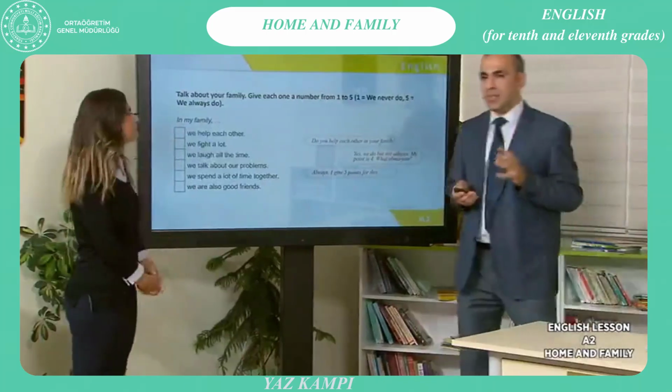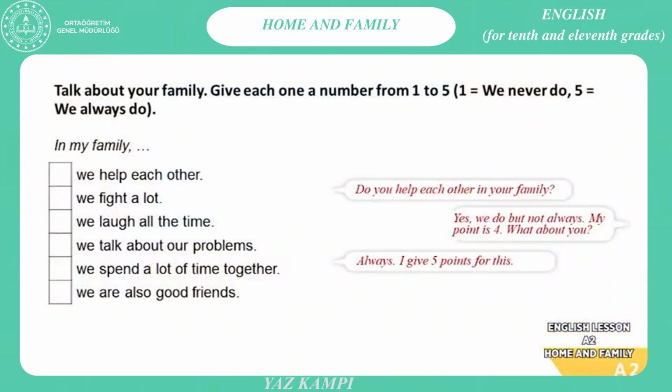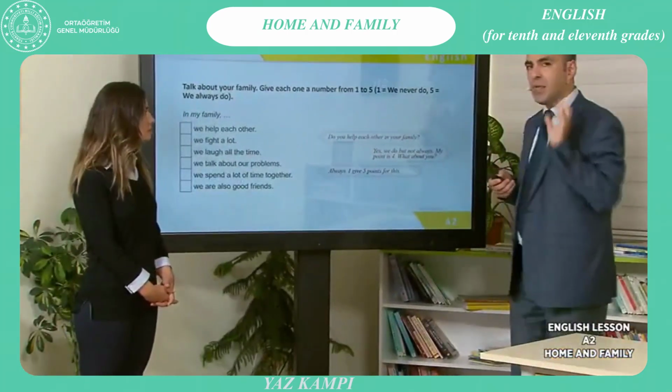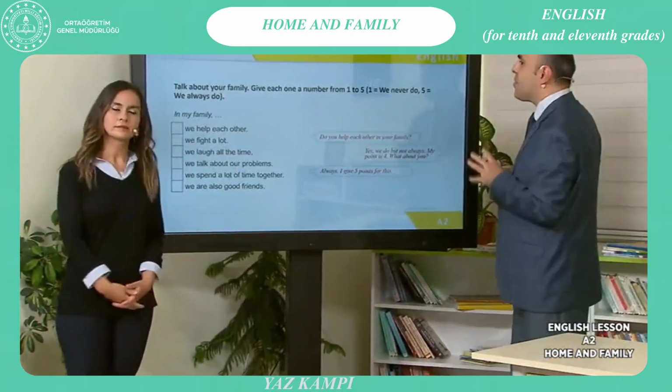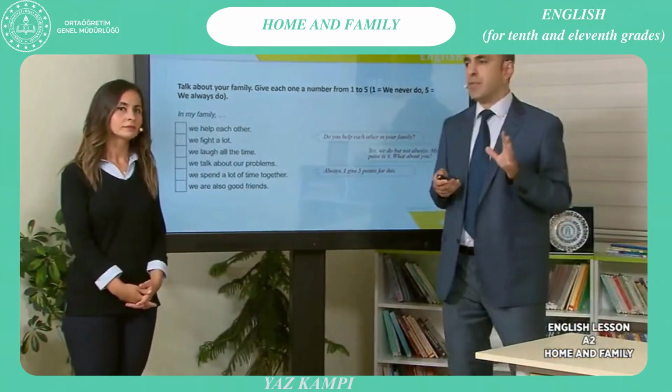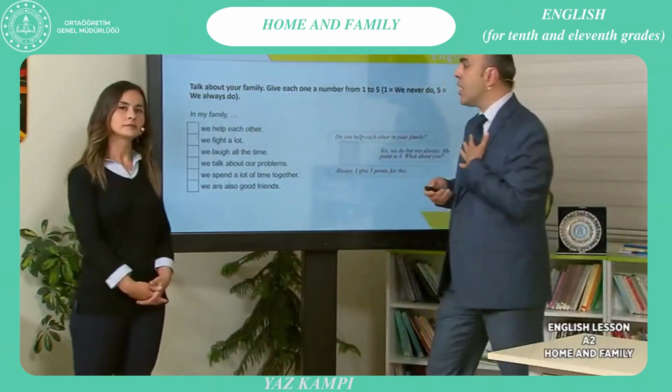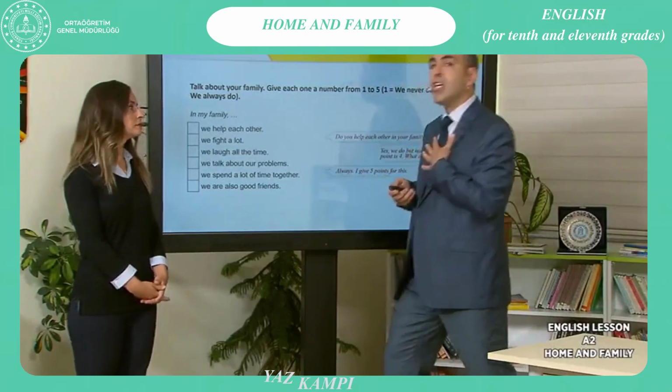Now, dear students, we are going to talk about our families and our relations with our families. Here, we have some sentences for you. We expect you to give each one a number from 1 to 5. 1 means we never do as a family, and 5 means we always do as a family. Our first sentence is this. In my family, we help each other.